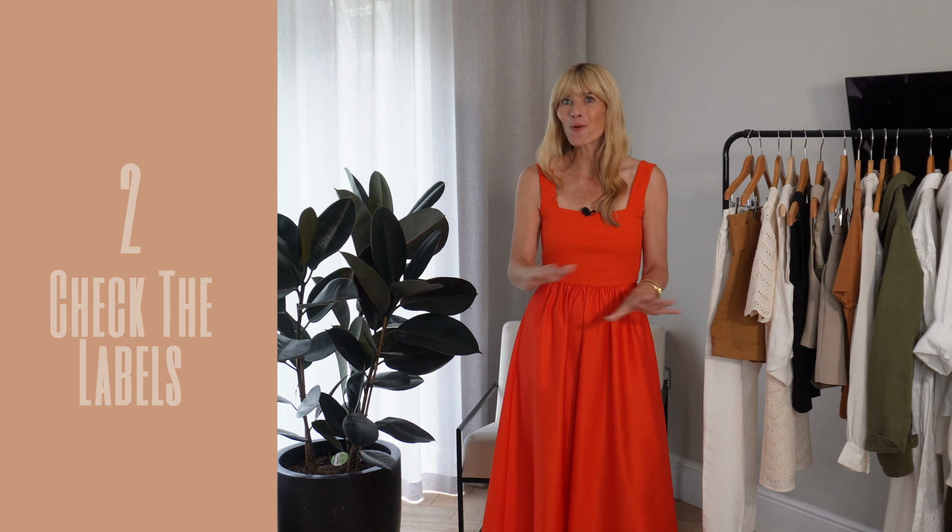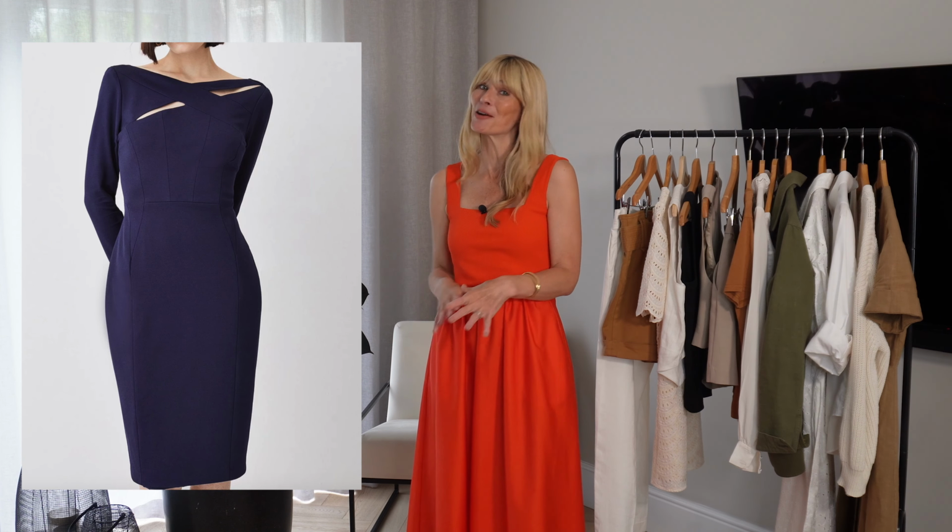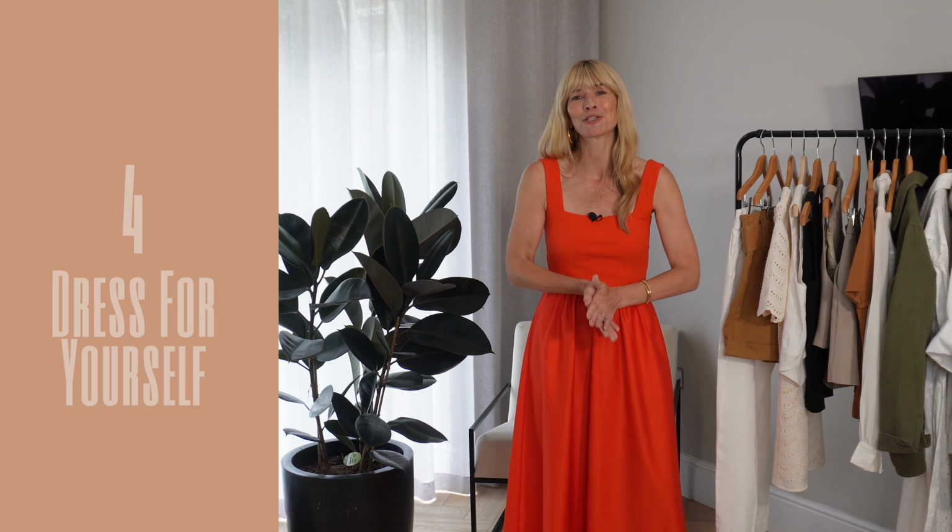Number 2, look at the fabric label of all the items on your shortlist. In summer, if possible, I would opt for breathable fabrics like cotton, linen, lyocell, and tencel. 3, bodycon dresses can look amazing, but in the height of summer, you might regret that hot and clingy choice. 4, and it's really, really important to remember who you're dressing for. The only opinion that truly matters is yours. So pick those items that genuinely make you feel really wonderful.